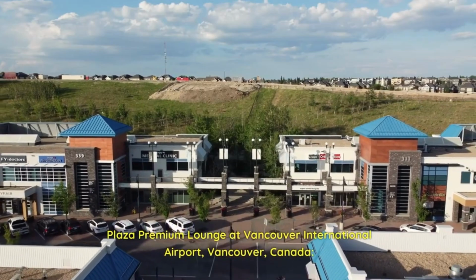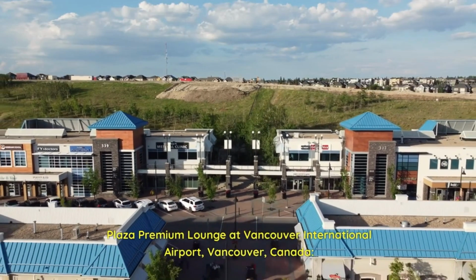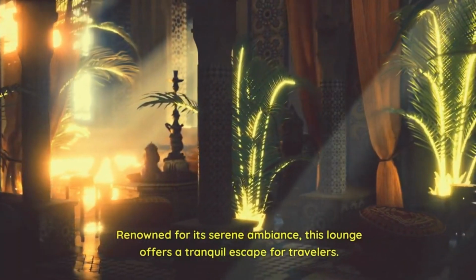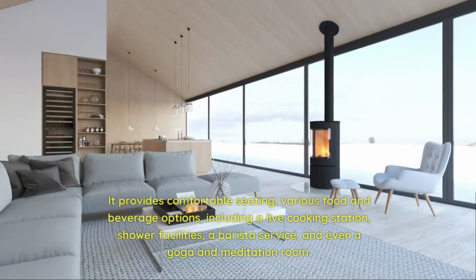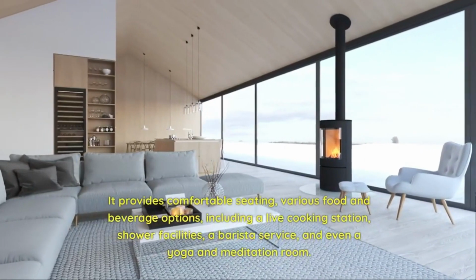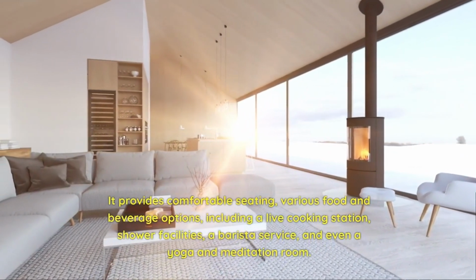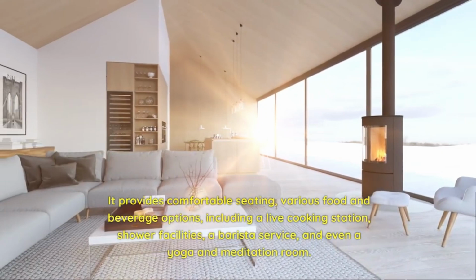Plaza Premium Lounge at Vancouver International Airport, Vancouver, Canada. Renowned for its serene ambiance, this lounge offers a tranquil escape for travelers. It provides comfortable seating, various food and beverage options, including a live cooking station, shower facilities, a barista service, and even a yoga and meditation room.